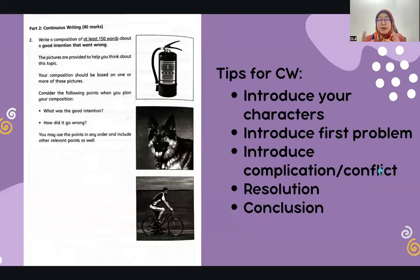Okay, so the Nintendo part is the conflict. So you can expand and elaborate your essay to be lengthier, and that is when you can get at least 15 for your content, and then for the language. Okay, then the resolution.